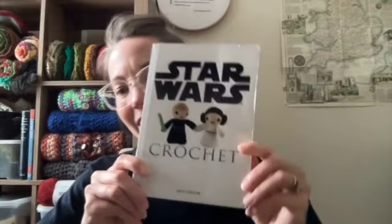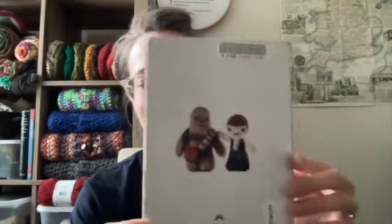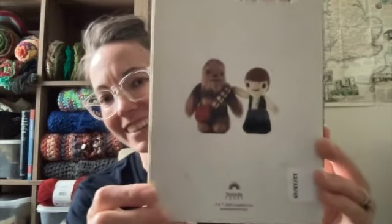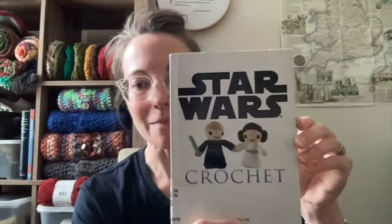And it's a little pattern book. And so I wanted to frog back so I could only really have one thing I was having to focus on at a time. So at the library, I picked up Star Wars Crochet. And it is by Lucy Collin. Here's the back. You got Chewie and Han there. So this book is amigurumi patterns of different Star Wars characters.